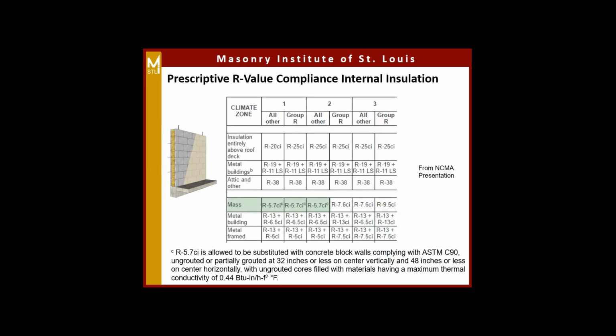All right. Now, this, by the way, is a typical table that you will see in the IECC, and it's broken down into climate zone. This is the prescriptive R value tables. And you will note that there are conditions and climate zones where you do not need insulation exterior to that wall, either on the interior or on the exterior.